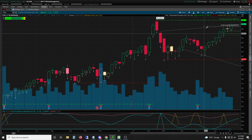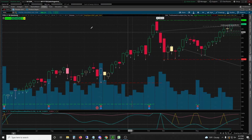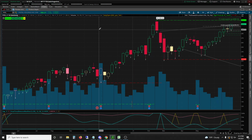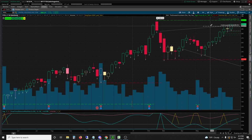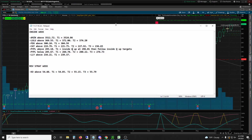Let's go back to the weekly. Target one, yeah, it didn't even come close to target one at 309.14. I'm going to call PayPal a failure. It did hit the first target that I had marked as inside quarter up, but it stopped me out before it got there. So yeah, I guess it's probably not... I don't know if you call it a failure, but I'm going to call it a failure because I lost money on it. The entry was 295.18.